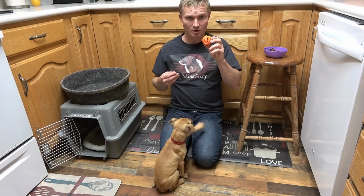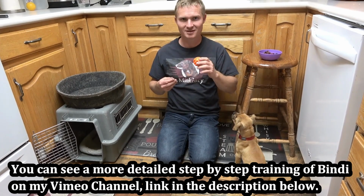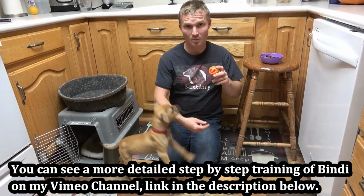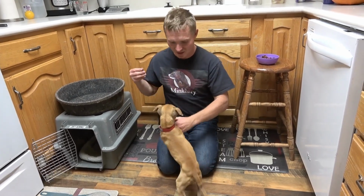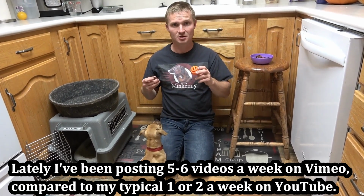We've been focused so hard on her struggle of retrieving that it's been quite a while since we've touched any other thing that we taught her previously. So I'm pretty sure she's going to need a lot of refresher on what the words mean and what each command means to do separate things. So we're going to start out with doing a couple fetch sessions, and I'll show you where she's at with that. Bindi, get down.